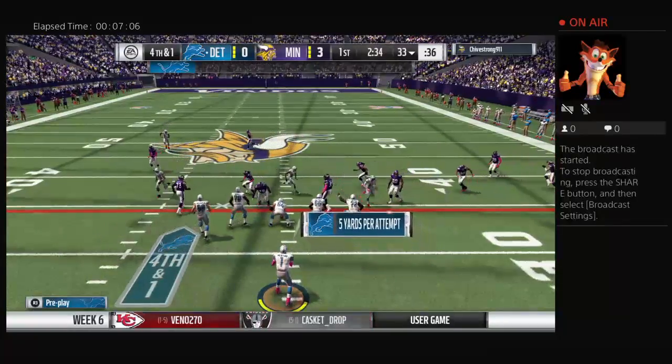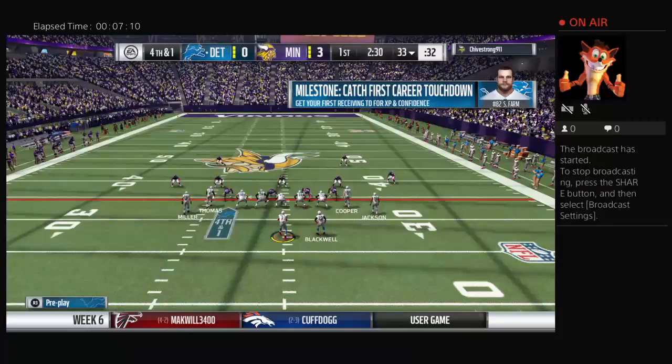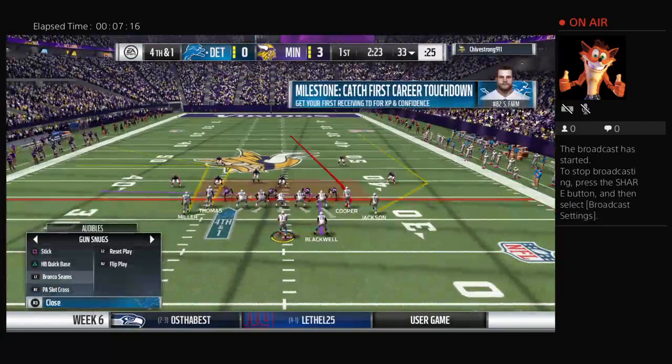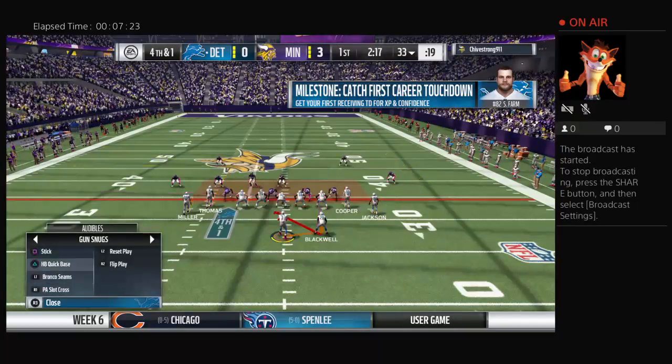In their own territory, a gutsy call. They're going to go for this on 4th and a yard. Obviously, they didn't get everything they wanted on that completion, but they put themselves in a spot where you've got to at least think about going for it. I know where we are on the field, but still, you've got to think about it, don't you?